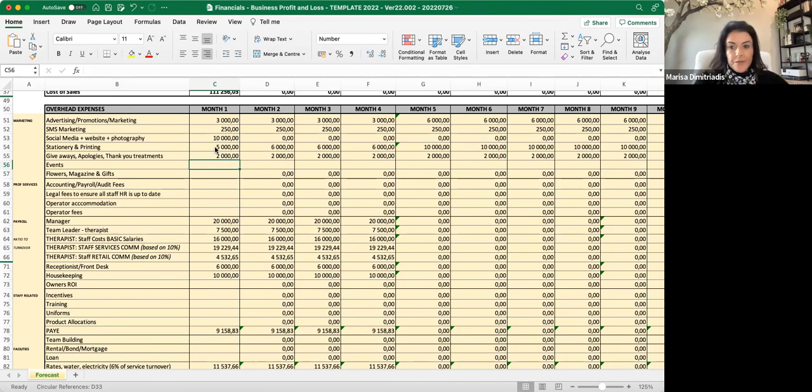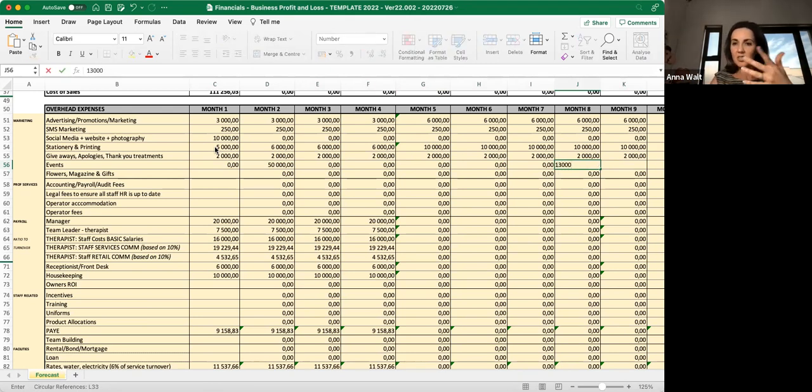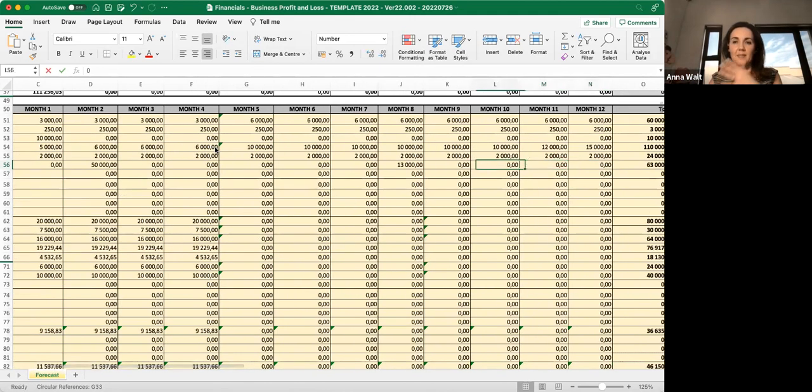Events. Okay, so say in month 1, we haven't done anything. But in month 2, you now want to do a big splash of cheese and wine, the bubblies, or whatever you fancy. And you've got all your costs in, and you know that's going to cost you 50,000 Rand for that month. Then we're going to put in 50,000 Rand. Then say now we get to Women's Day in month 9. No, sorry, Women's Day is month 8. And you'd like to have another type of event, and say you put it in at a 13,000 Rand budget, and then at least we've allocated some money there. Okay.